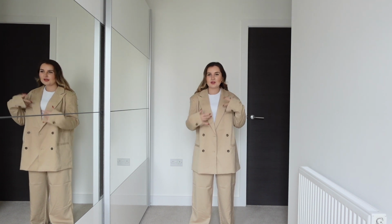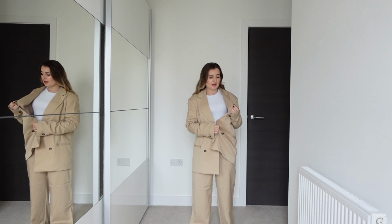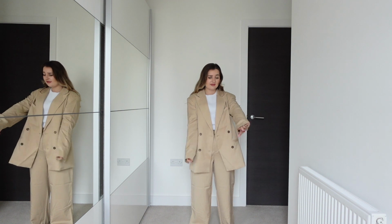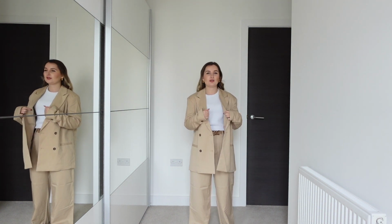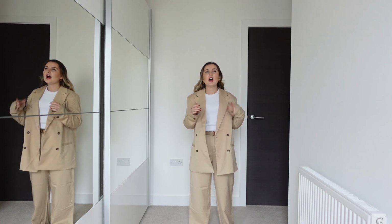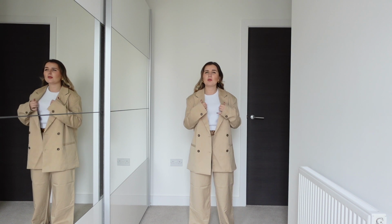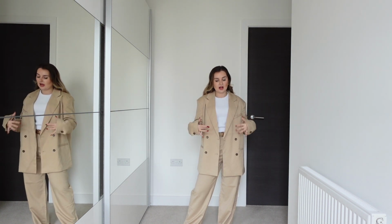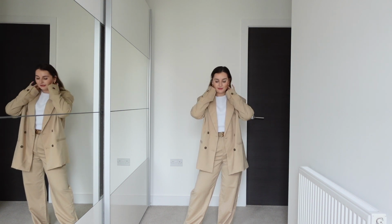The arms are too long. The material is really thin as well, and I don't think it's worth the money for the way it feels. It feels like a really cheap blazer. So in my opinion, I wouldn't rush out to get this particular blazer. I mean, maybe if you're a bigger size than I am and if you're taller, this might look a lot more flattering on you. But at the moment, this outfit is probably the worst outfit I've ever picked from buying online. I think it looks horrendous.